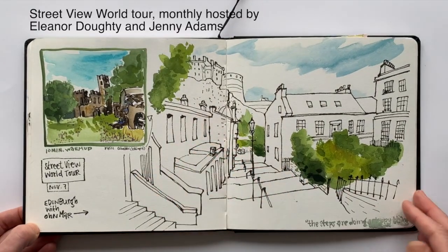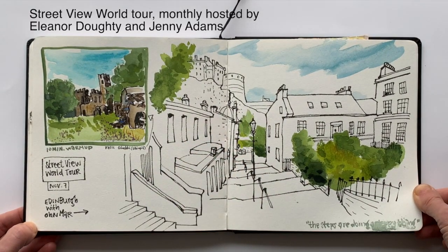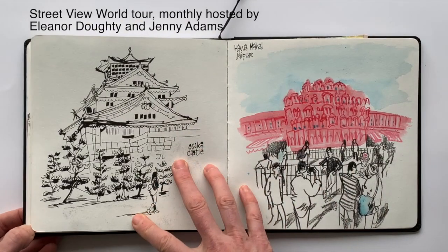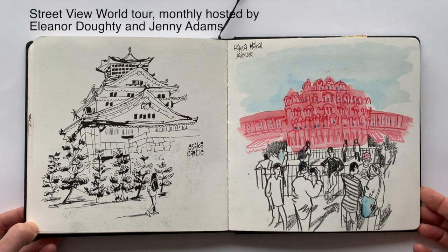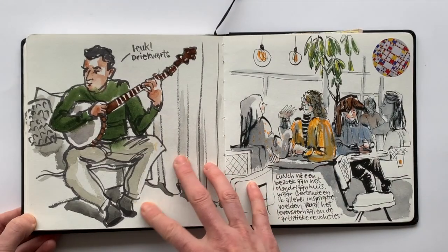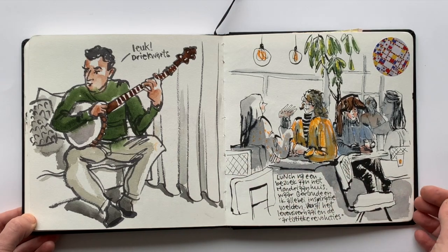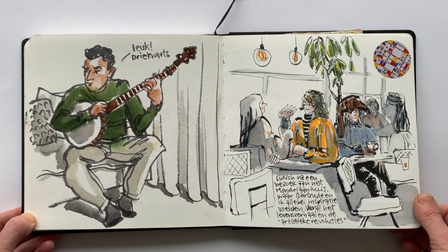And there's some more drawing online. Street View World Tour is hosted monthly by Eleanor Dowdy and Jenny Adams. Basically what you do is draw from Street View photos, and they always invite an artist to do a demo as well. It's really fun. And you can see how much I'm experimenting with my tools as well. And sometimes that works out better than other times, and that's all fine.